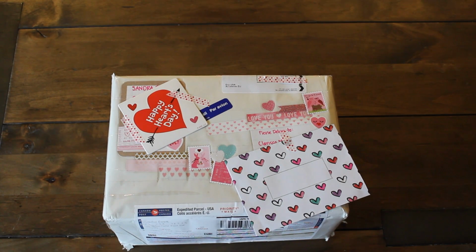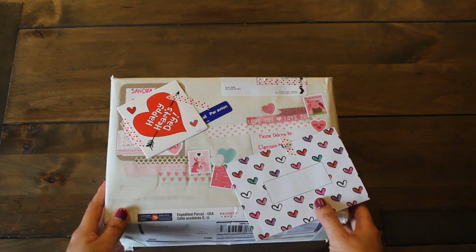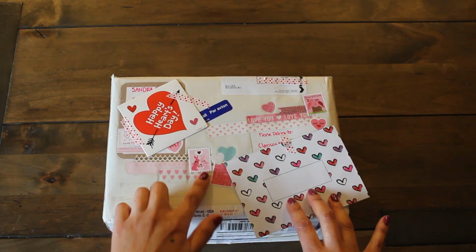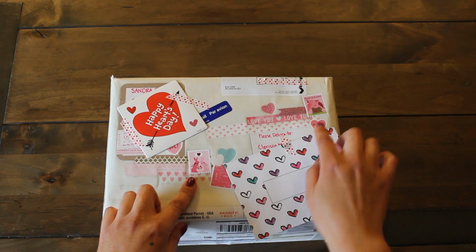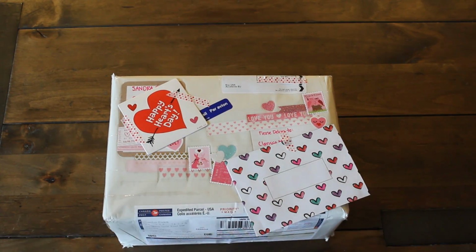I'm back with some happy mail, and this time it's from my dear snail mail friend Sandra. I just received her Valentine's swap package for me. Look how cute she put these stickers. I love this bunny stamp sticker and those two owls. So let's have a look and see what she sent.